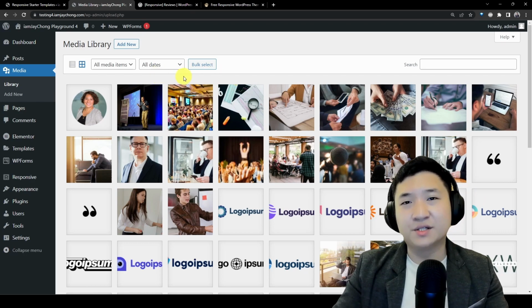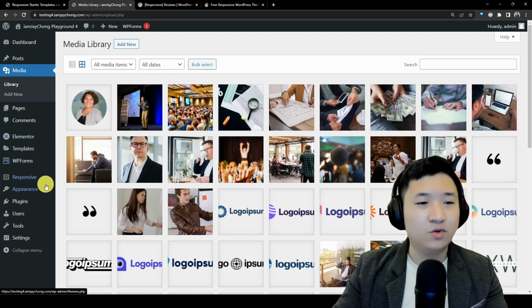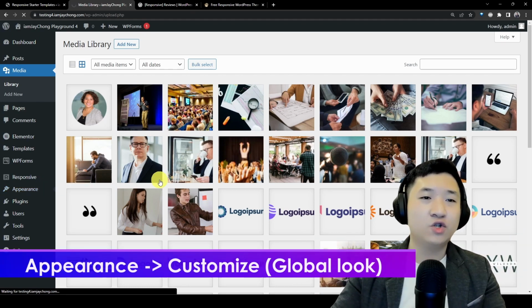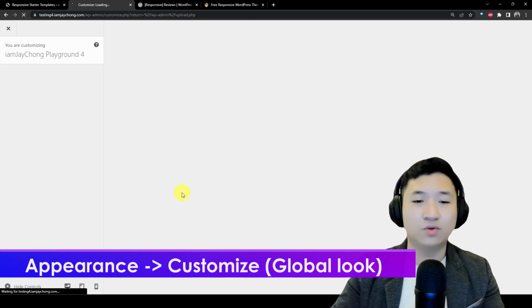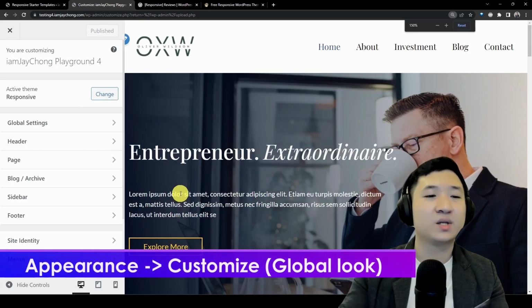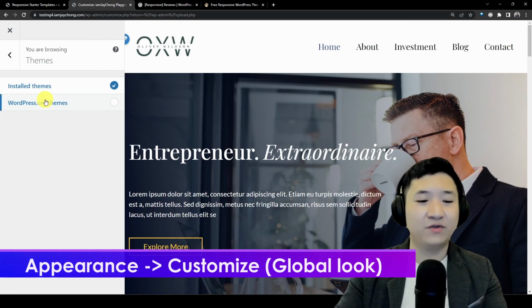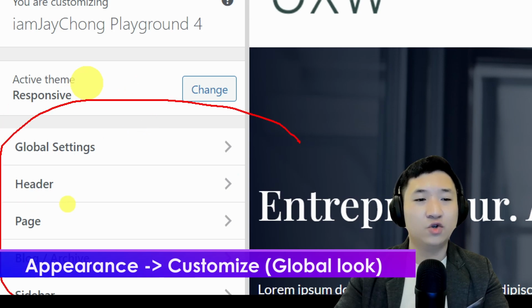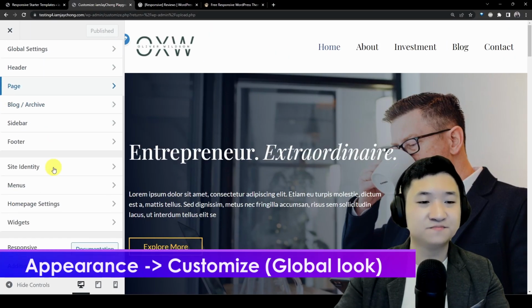I'm going to show you one last thing before we end this tutorial, that you can customize the global things. You just go to Appearance and then you go to Customize. I believe most of you know how to come here. If you are using the Responsive theme, let me show you Responsive here. You should have all this extra.